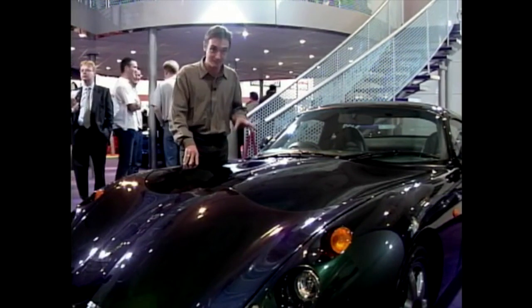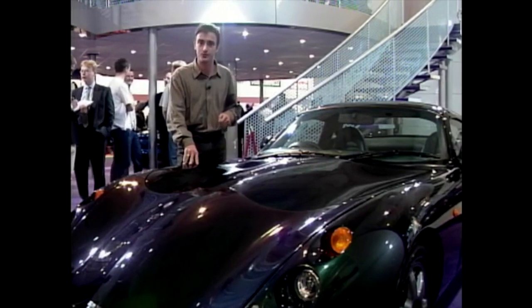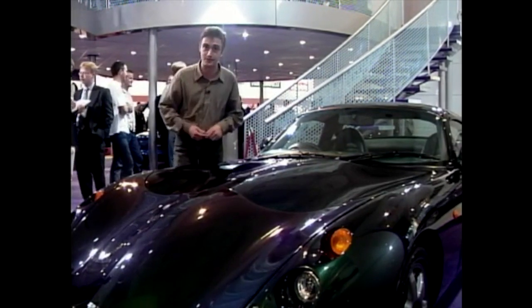You may think that this looks a little bit too wild to take on the road, but 1,300 people certainly don't, because they've already got orders in for theirs at £39,500.